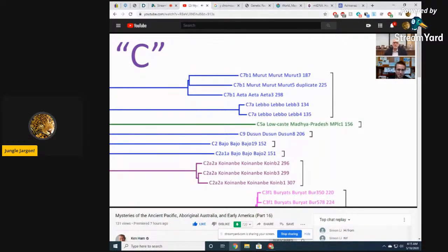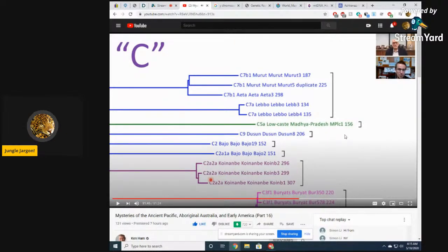Notice that again, this royal blue indicates East Asian, Southeast Asian. You might not recognize these names. Marut is Indonesian. Aeta, again, are these Negrito, African-looking peoples in the Philippines. Lebo is Indonesian. What's this? This is light green. This is South Asian, India and such. There's an Indian person that shows up in this lineage. And in fact, there is a whole group of South Asians that have a deep connection in this Group C. Dusun and Baho are again Indonesians. Here's the purple. And those would probably be the link to India, where they said that a lot of Aborigines have a link to India.